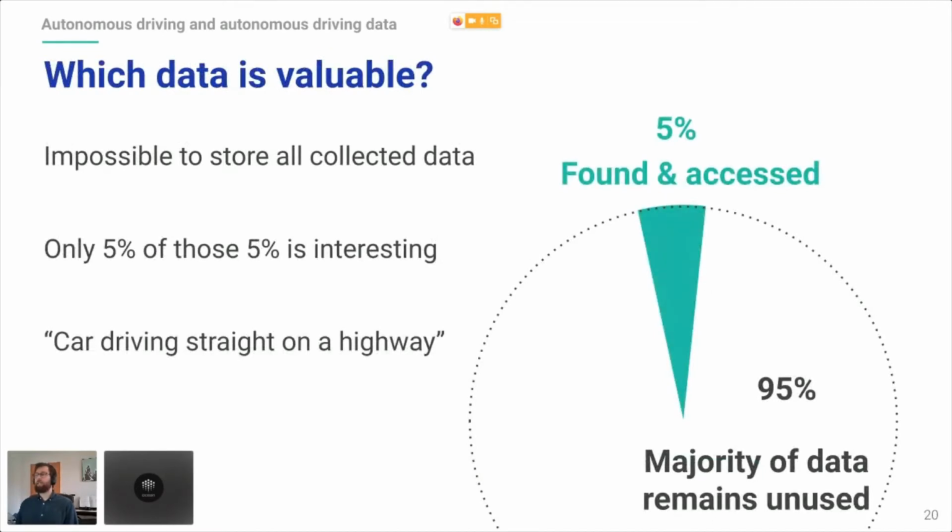So obviously it is impossible to store all the collected data. And even if, in theory, you could store all the data, only a limited part of it is interesting, and you would like to find this interesting part. On top of that, even if you can store all the data, and these companies usually have a lot of data, 95% of the data is not really accessible because you don't have any labels or any idea what's in it.